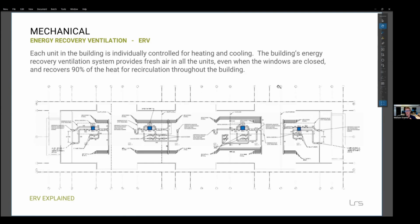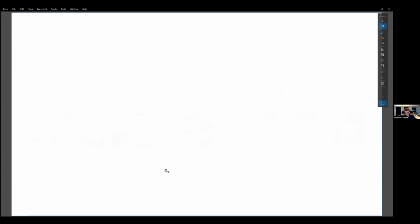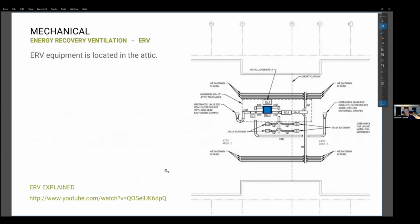Also, the developer, Rob Roy, is currently working on upgrading the filters on the ERV, maybe already has, because of the pandemic and issues of airborne virus, right? You're using the recirculated air, so you really want really good filters on that. This is just a blown up portion of the ERV, the ducting off of it, and all the other good stuff there. Like I said, I'm not a mechanical engineer, but we do have a great YouTube link at the bottom here, which I believe all these presentations are shared on the ETL website. Don't quote me.